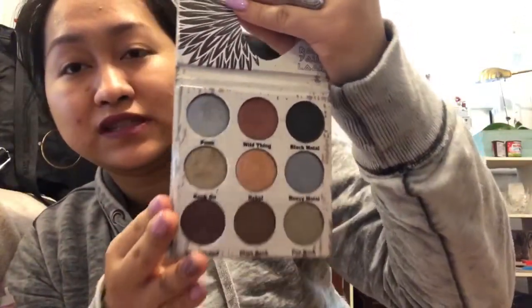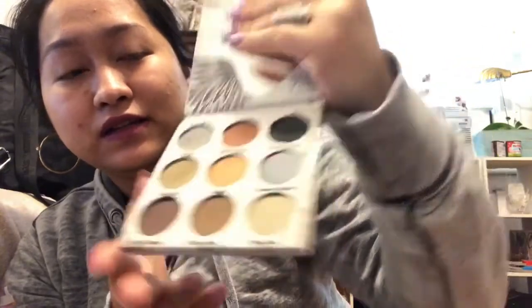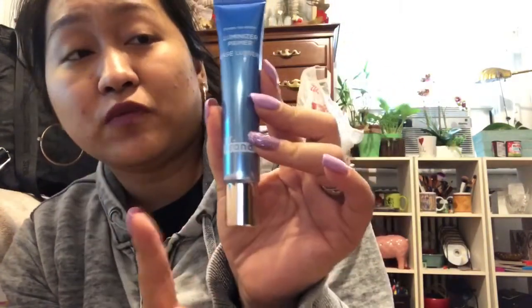And then the next one is the Glam Metals palette. It looks like this. I'm pretty sure everyone's seen the swatches from this palette. I got this from BoxyCharm as well. And then the next thing is the Luminizer Primer from Dr. Brandt. I also got this from BoxyCharm.